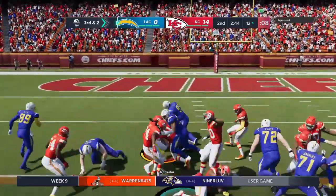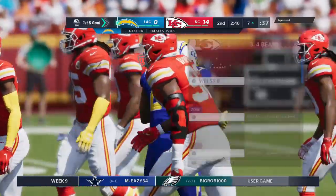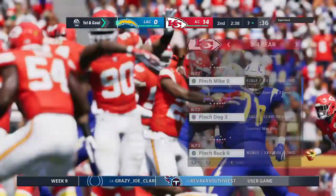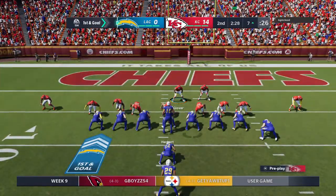On 3rd down, here's Eckler. And he picks up the first as he's able to take it down to the 7-yard line. He's tackled at the 5-yard gain, and now they're set up 1st and goal. 7-yard line. Now they've got 3 tight ends here on 1st and goal to add some extra mass.